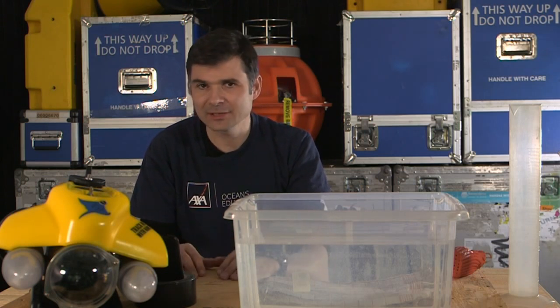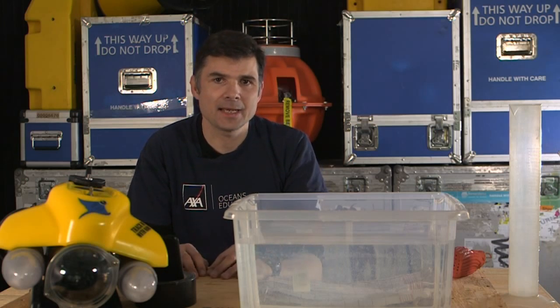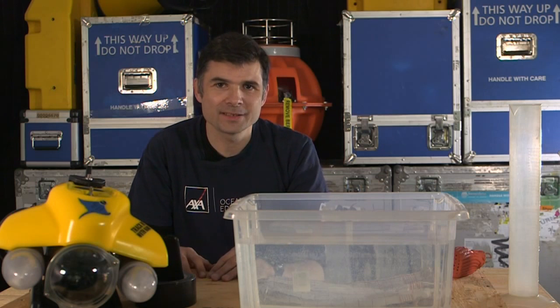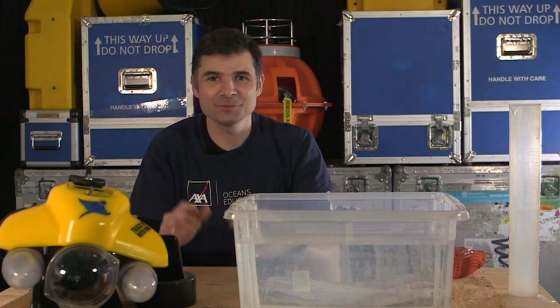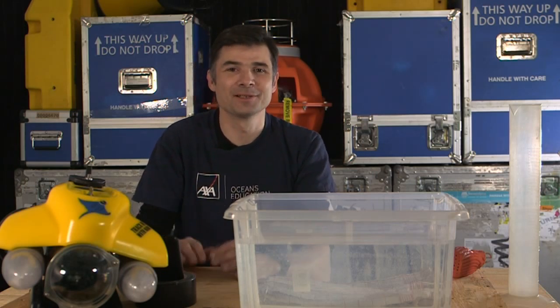Just before we start, actually, I use those two words there. So technically, a submarine is an underwater vessel that can operate independently, and a submersible is an underwater vehicle that needs a support ship or a mothership for it to work.